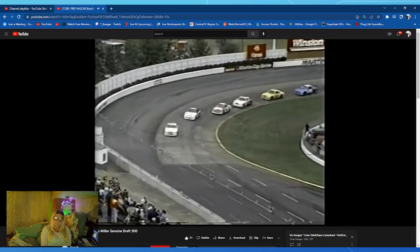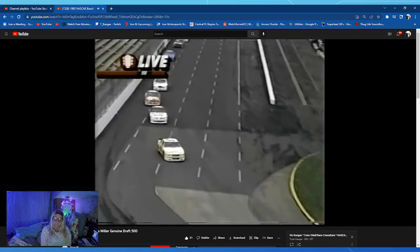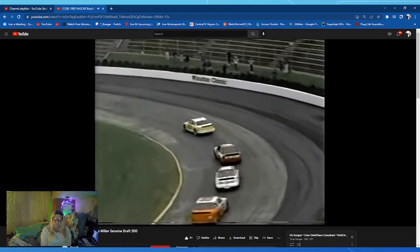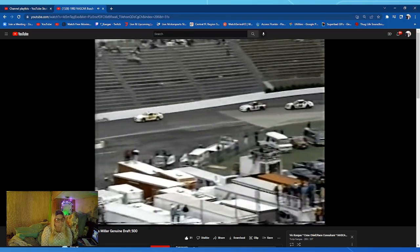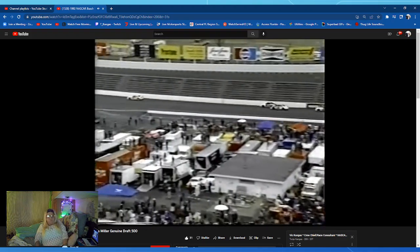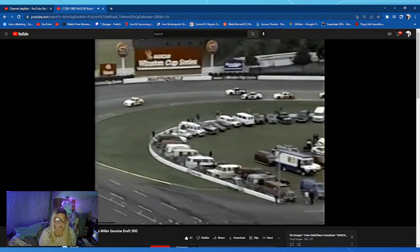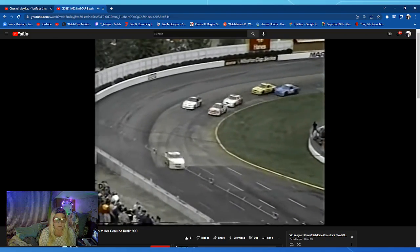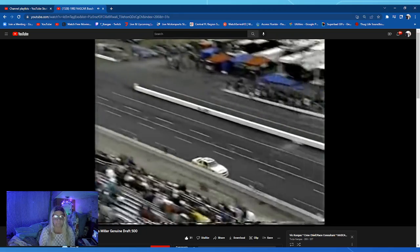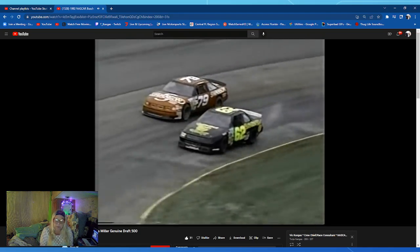Joe Nemechek out of Lakeland, Florida, out in front. Kenny Wallace has the lap car of Clifford Allison, separating himself from the leader. Two cautions so far. 48 of 200 laps have been completed. There's Kenny working underneath the lap car. Ed Perry right behind him is one lap down.